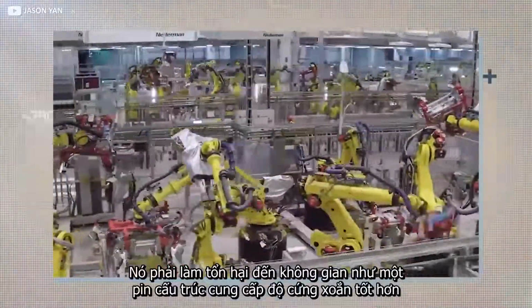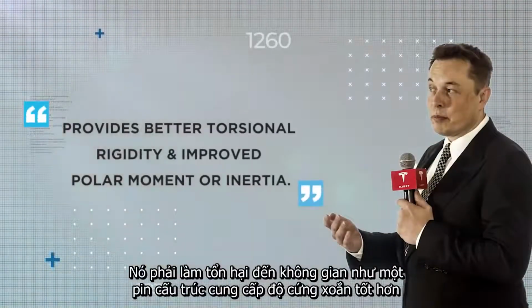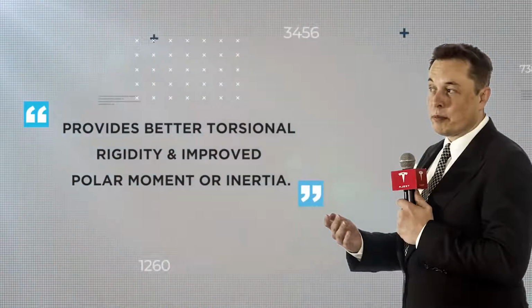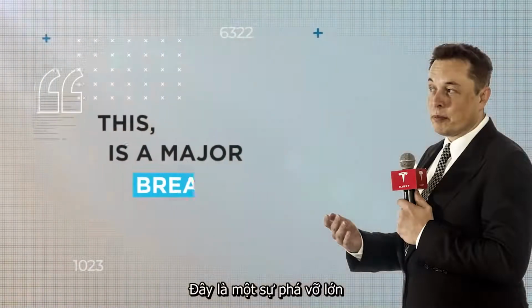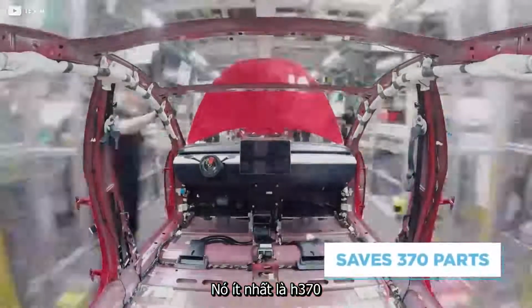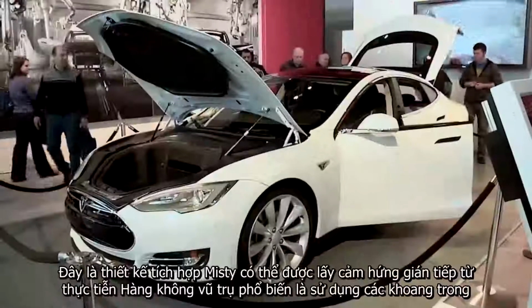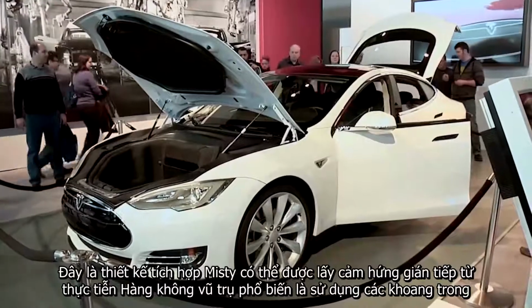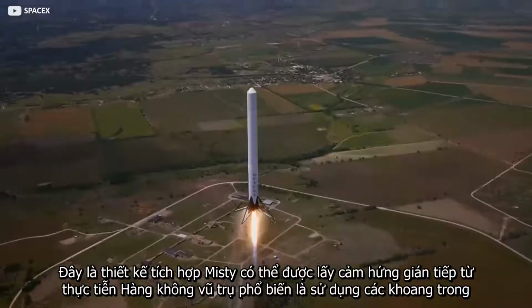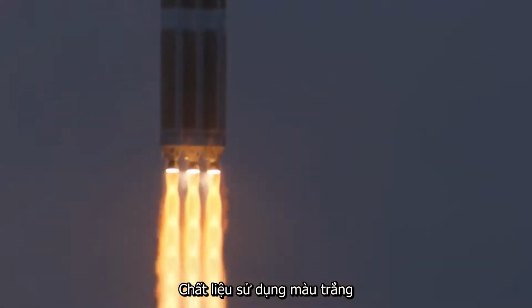In Musk's words, safety won't be compromised as a structural battery provides better torsional rigidity and improved polar moment of inertia. This, says Musk with a flourish, is a major breakthrough. It certainly saves 370 parts, which in turn makes manufacturing and scale-up a whole lot simpler. Tesla's nifty integrated design might have been indirectly inspired by the common aerospace practice of using cavities in wings for fuel tanks, reducing material use and weight via imaginative multitasking.